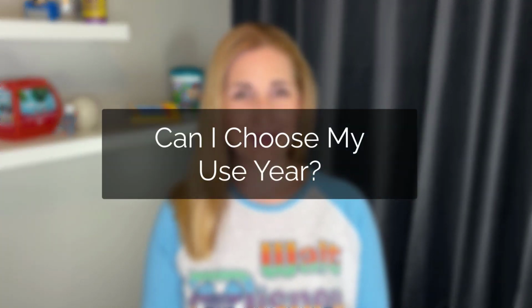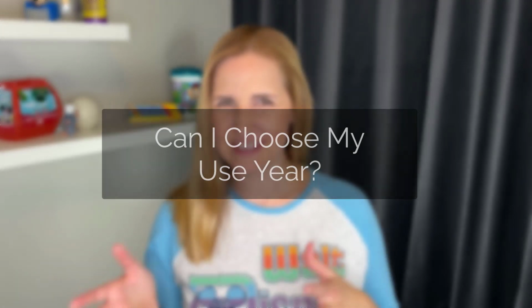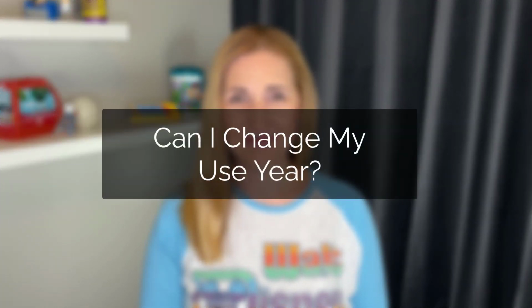Can I choose my use year? Yes and no. If you purchase a contract directly from Disney Vacation Club, you can choose your use year and the total number of points. If you purchase a resale contract, you must select a resale contract that matches your desired use year. Can I change my use year? No. That's why if you purchase a resale contract, be sure to buy one that is your desired use year because it will never change. Once you purchase a contract, either direct or resale, the use year and points total is fixed for the life of the contract.